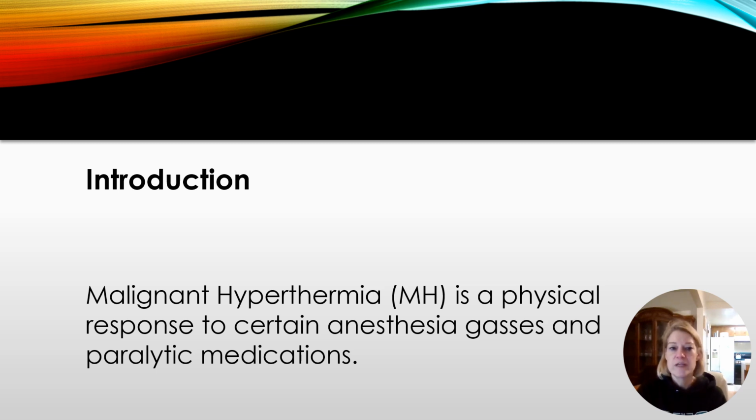Those who have variations of the RYR1 and CACNA1S genes are at higher risk of developing malignant hyperthermia. These genes produce proteins which assist in the movement of calcium within muscle cells.